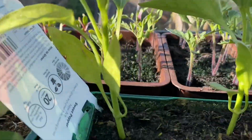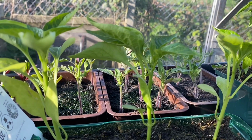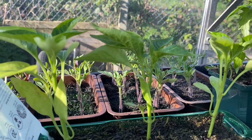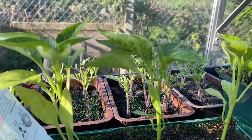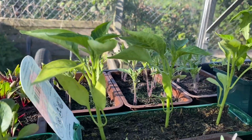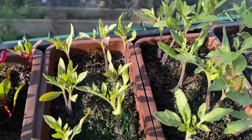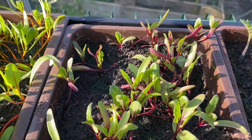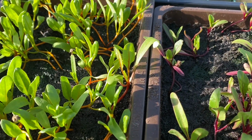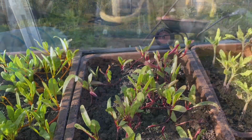And then some sweet peppers as well here, which I've just put in this tray so they can have a bit of water, and then I'll get them ready to pot on as well. And then all my home sown tomatoes are all doing fine, as well as my beetroot, which really, to be honest, is ready to plant out. Might harden it off a little bit and then pop it out.